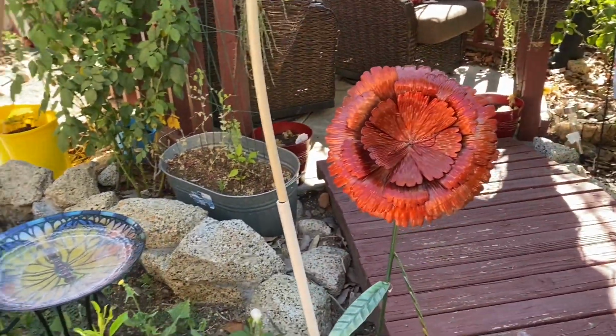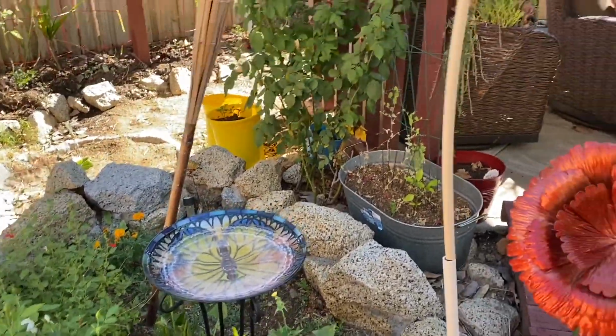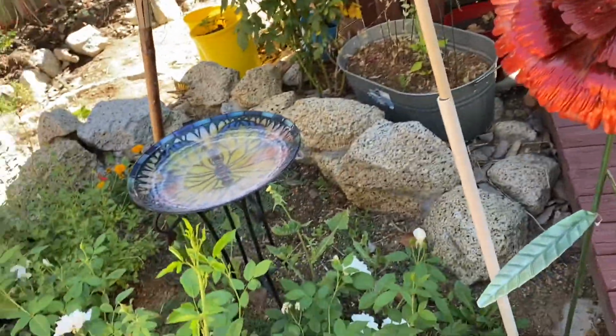So I don't think I'm ready to share what happened with this lime tree yet, but I am gonna move it out of the way.